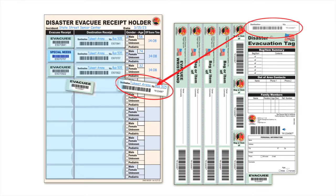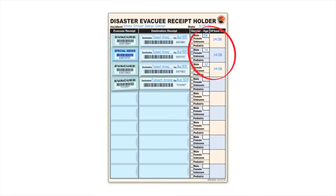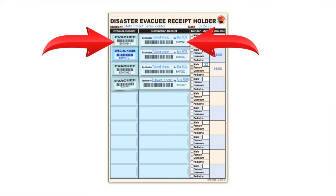as vehicle number. Document destination information and off-scene time once transport leaves. Ensure that all receipts are matching in the receipt holders to finalize evacuee tracking.